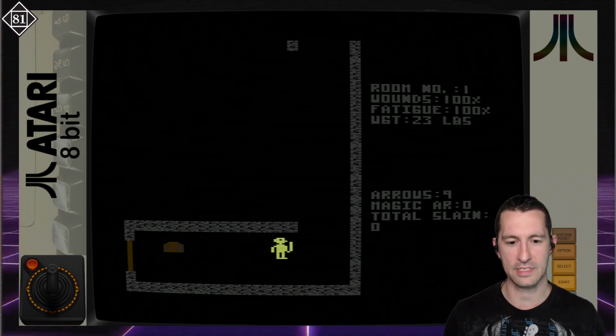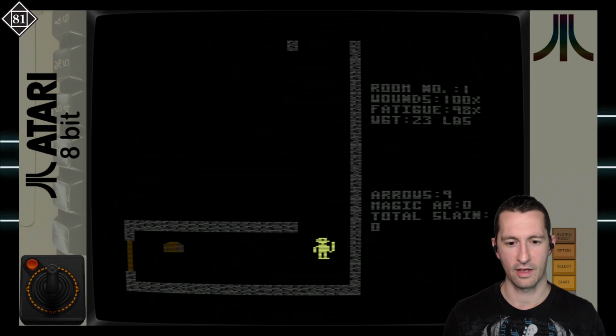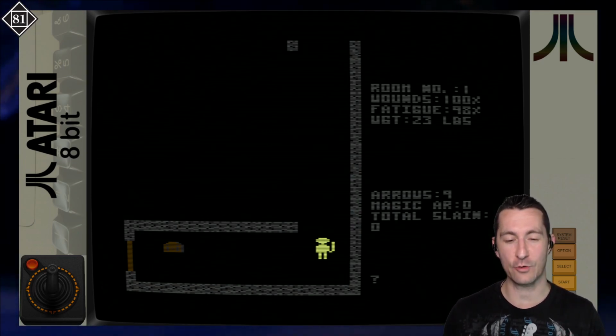Right, so we walk forward 5 steps, and then if we get to the edge, it should redraw. No, it didn't redraw. Okay, so now to turn, I got to hit L on the keyboard to turn left, and now I've turned left.